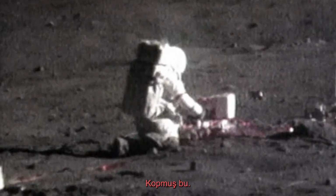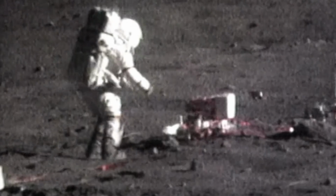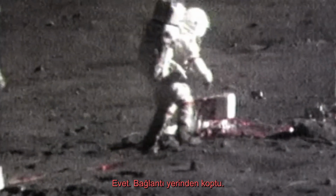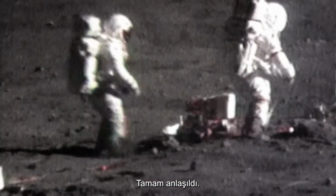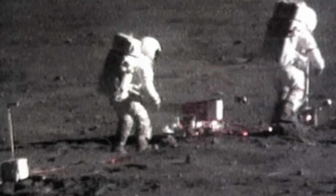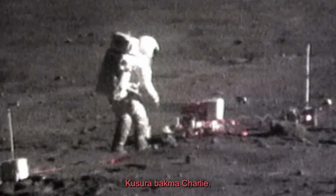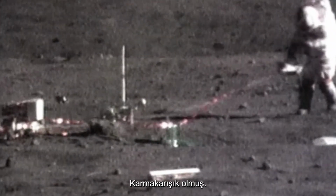Oh, it's sure blowing. Did the wire or the connector come off? Just broke right at the connector. The wire came off at the connector. Okay, we copy. Okay, I guess we can forget the rest of that heat flow. I'm sorry, Charlie. I didn't even know it. There's a bunch of spaghetti over there. Well, we can sure see that on TV. It looks like a mess.